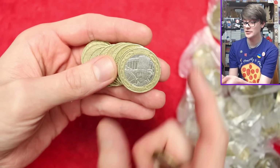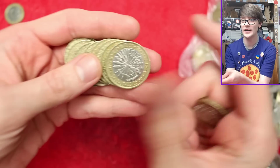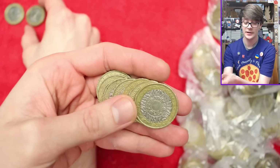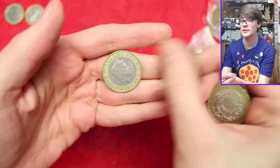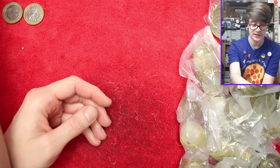We've got our first commemorative. It is Brunel's Portrait, one of two Brunel £2 coins out there, followed by our second one, two in a row. Guy Fawkes, again, a very common coin, but you'll see plenty of those. And we're back to technologies. So we found a couple, which is good, but nothing exceptional yet.